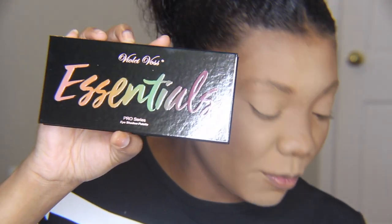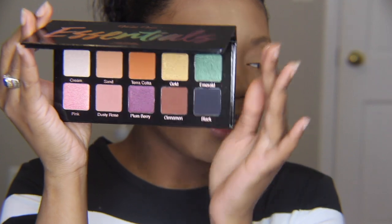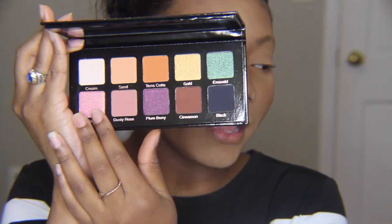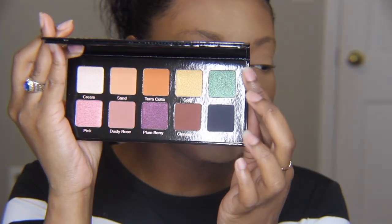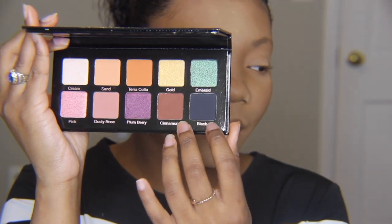We'll be going in with this first so we can get the brows together. And last but not least, we got the VOSS Essentials Pro Series Eyeshadow Palette, and this retails for $29. But it's so pretty. Ooh, looky. So this is what the palette looks like right here. It has some pretty purples, pinks, this pretty green right here. Always good to have a nice black and brown right here. So let's get into it.